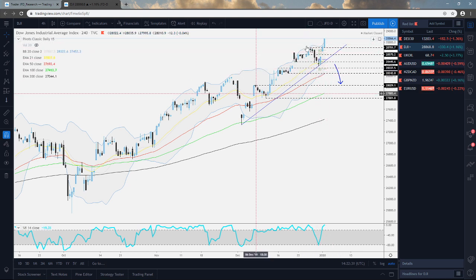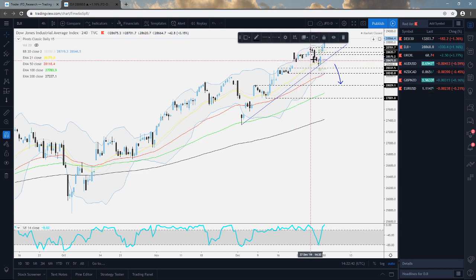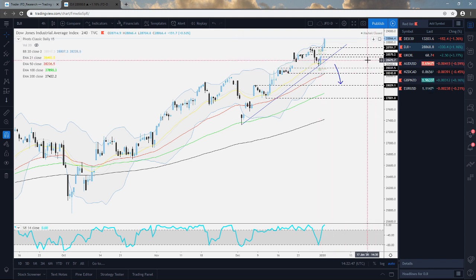So this short-term tentative upside support line will be something that we'll keep an eye on, and if we do see a drop below this, then this is where it could become a little bit more interesting for the sellers, and one of the levels to keep an eye on will be this one right here near the 28,535 zone. So keep your eyes on that one, guys.